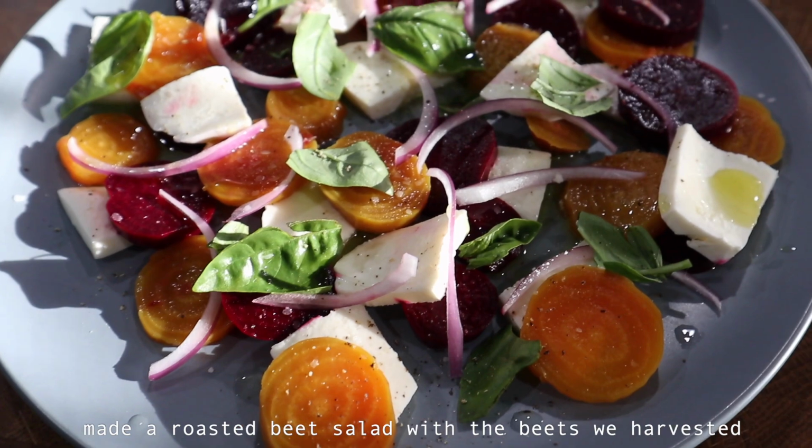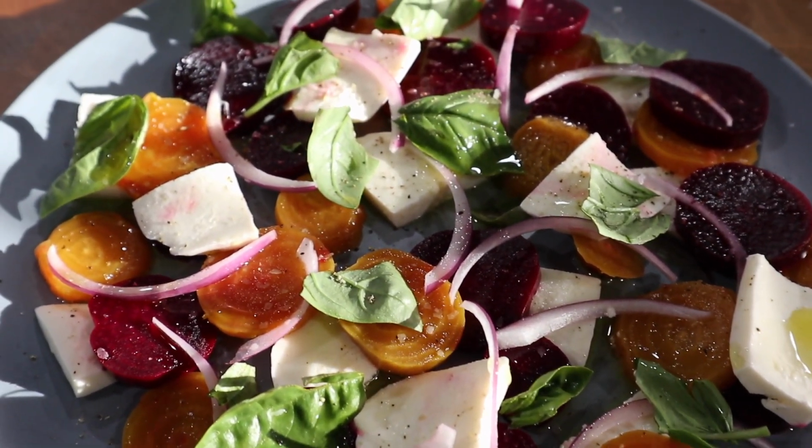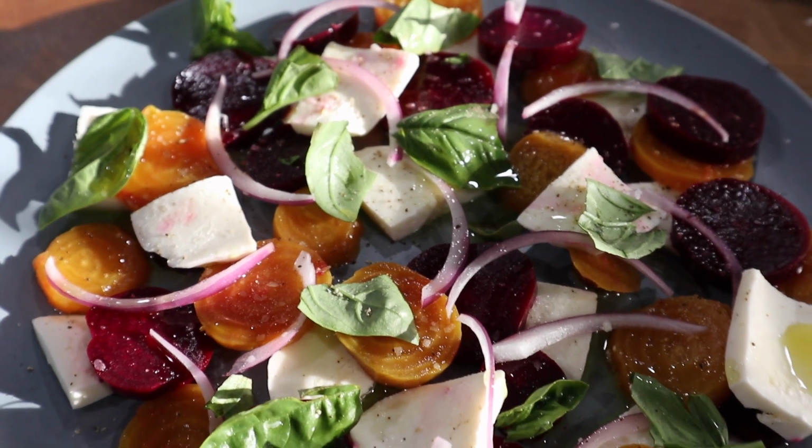The slug guts, if I'm honest. Okay, that's fine. Give it to the chickens. I would prefer no slug guts. It's like somebody sneezed on it. Yeah.